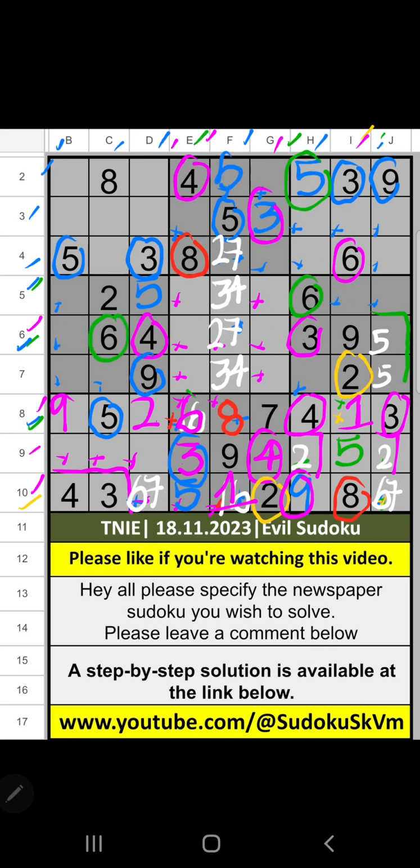5th row and 6th row, we have 6. Column E also we have 6. So 6 can't come in these cells. Then 6 is confirmed here. Column E we have 5 and 8. So 5 and 8 can't come in these cells. It will come here or in any one of these cells. 5th row we have 5. So 5 can't come in the cell. 5 is confirmed here. Then 8 is here.